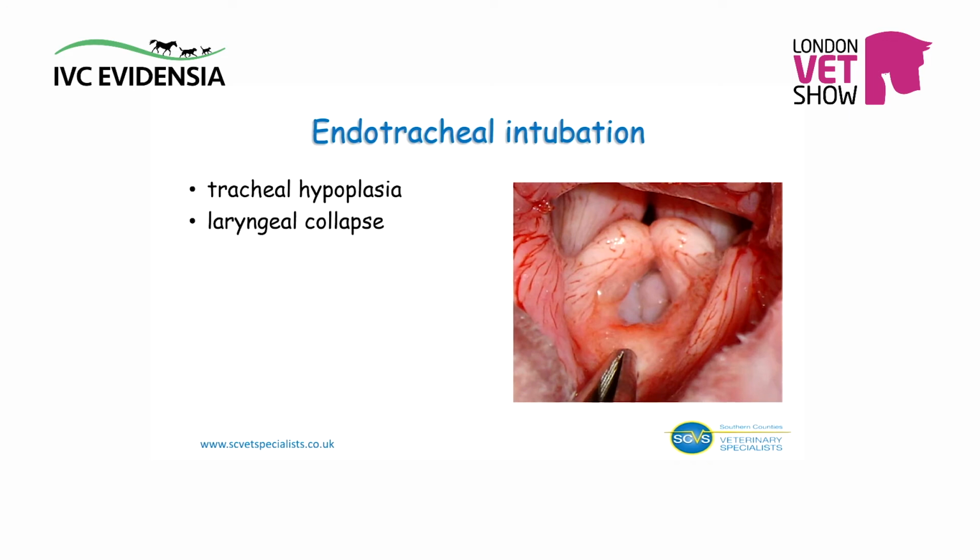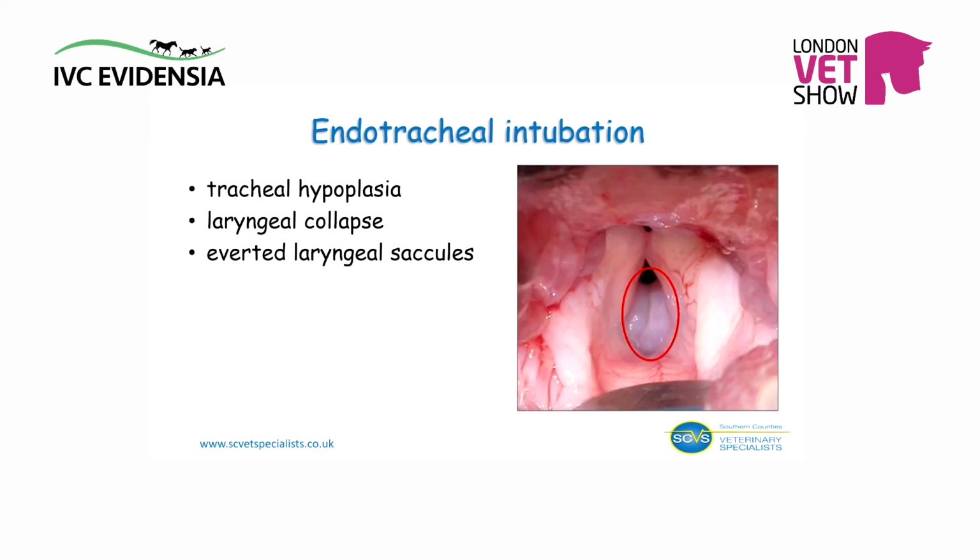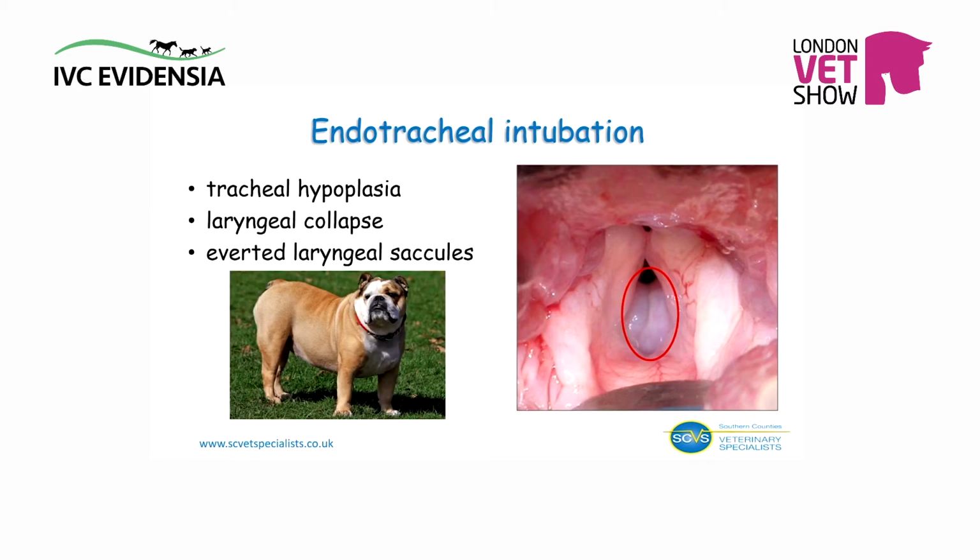The other thing is a lot of these dogs have laryngeal collapse, and although this is a flaccid collapse, although the larynx isn't fixed, it does make it slightly more tricky to get a tube through there. So you may struggle a bit with a larger tube. And similarly, because a proportion of them also have everted laryngeal saccules, these can get in the way when you're trying to pass a tube and may slightly limit the tube size you're going to get down.